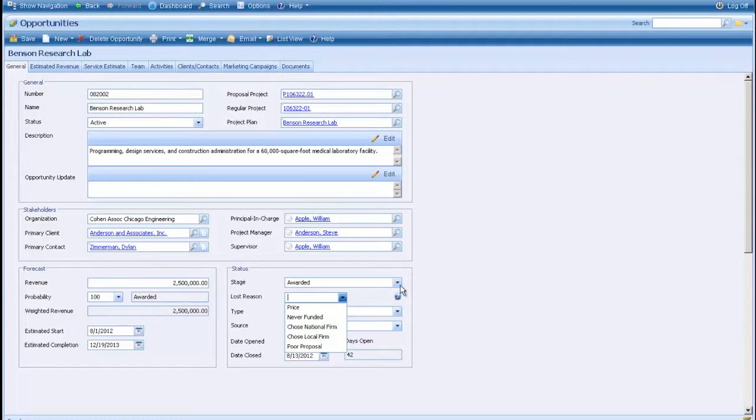So just like the stages up here, you can define your own stages, you can define your own lost reasons, you can define the different types of works that you do. But what you can also do with Vision is design the look and feel that you want to have within these info centers.